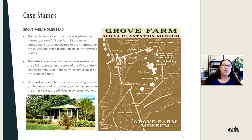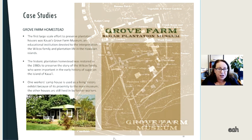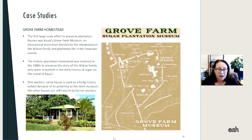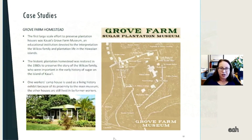So for the case studies, we'll start with the granddaddy, Grove Farm Homestead. This is probably the most authentic of the case studies that I'll share with you. Barnes Risnick, when he was with Grove Farm, preserved the big house for the Wilcox family, Miss Mabel's home. But they also had a workers' cottage that was in its original location quite near the main house, that's been interpreted to demonstrate how the workers lived on Grove Farm. And then some of the balance of the housing has been torn down and reconstructed, but they have some housing that's been rehabilitated for retired workers to live in. It's quite a lovely facility, and it's very authentic, with a high degree of historic integrity.